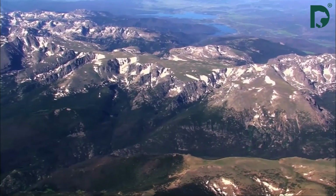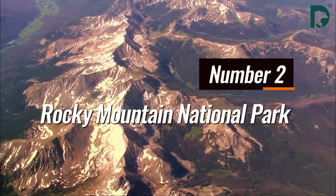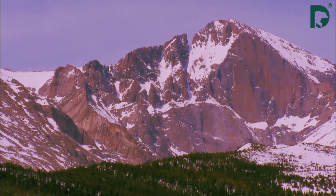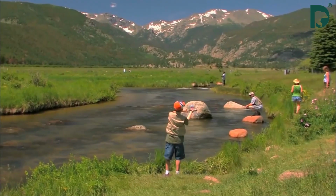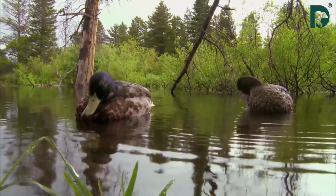Next up, let's venture to the heart of the Rocky Mountains in Colorado, where we find the splendid Rocky Mountain National Park. Known for its towering peaks, picturesque lakes, and diverse wildlife, this park provides an unbeatable experience without emptying your wallet.